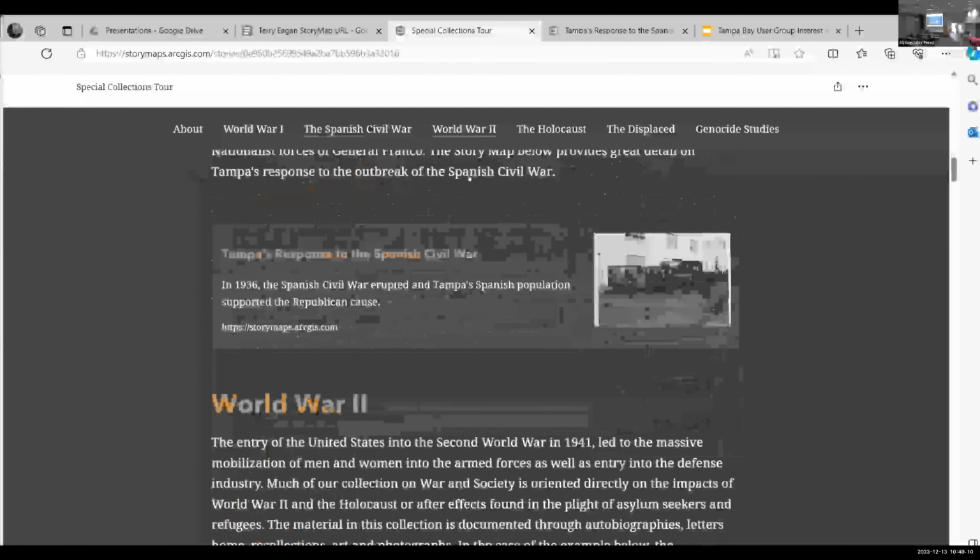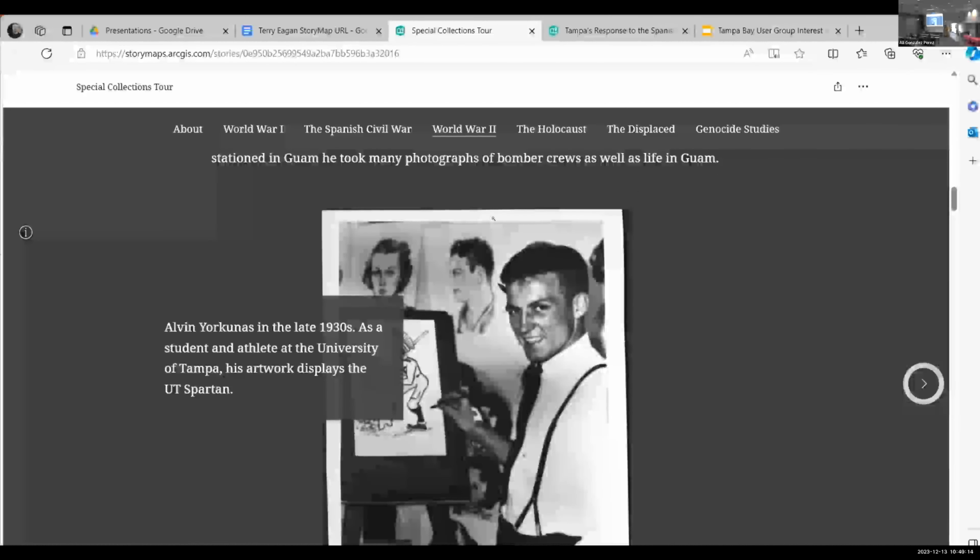So that's the Spanish Civil War. Now we're going to go into World War II. So this is really cool. If you go to the USF library, you'll see this guy's drawings or extracts from letters he wrote to his wife, framed on some of the floors and also in the stairwells.